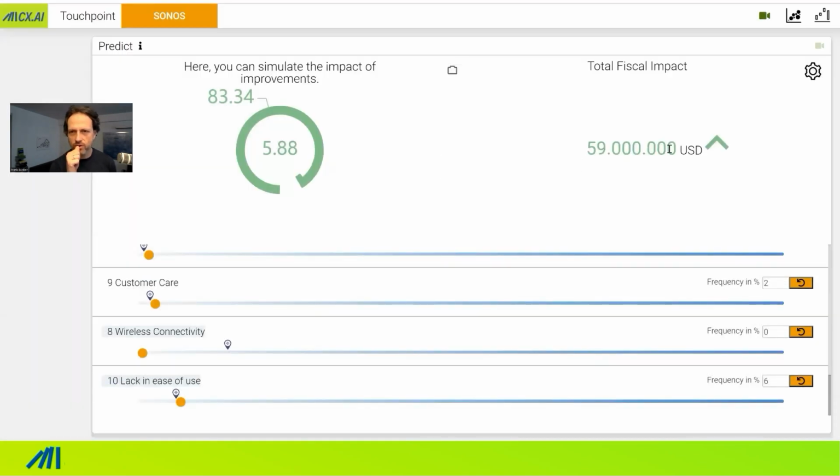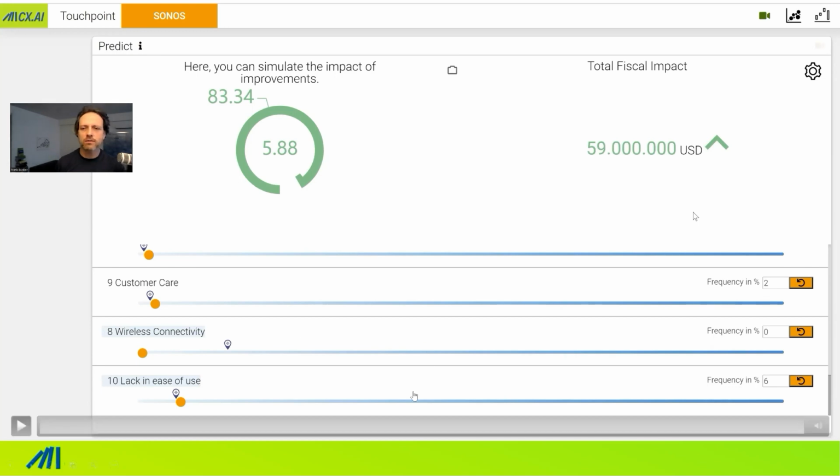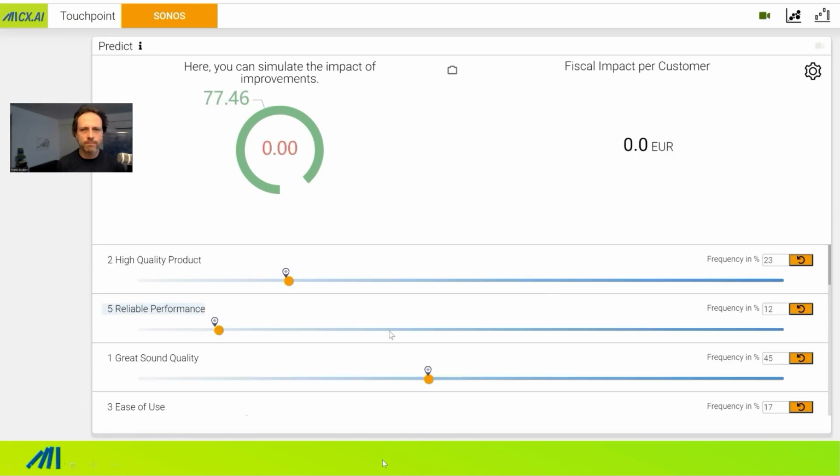I'll come to this in a minute. But if we can estimate this, we can actually simulate the fiscal impact of future customer profiles, right? And that's helpful. Now I can say, hey, when nobody complains anymore about wireless connectivity, this will be 60 million in customer lifetime value. So I can now better decide whether or not I should invest in that, right?